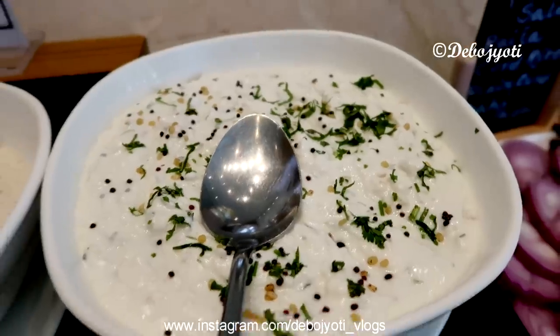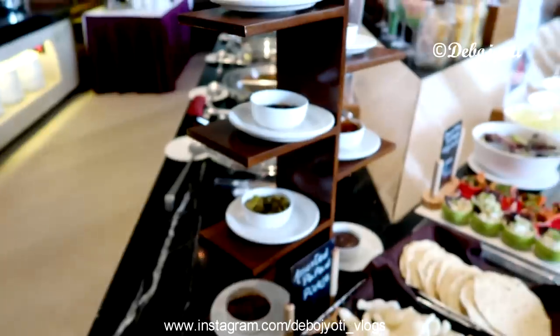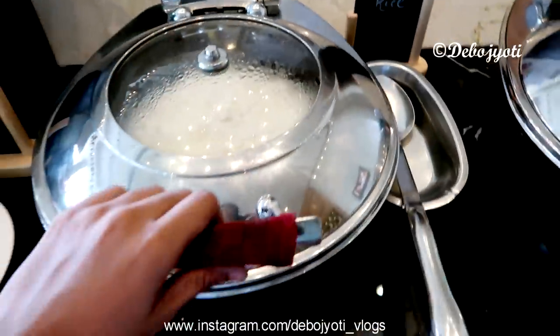The salad section also had raita, dahi bada and different types of papads and mayonnaise dressings. And don't forget to ask for the ice cream at the end of the buffet as it's not displayed in the buffet section.